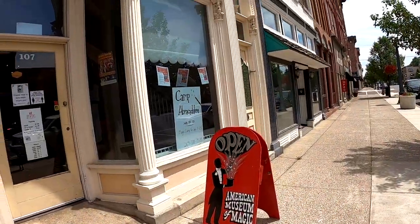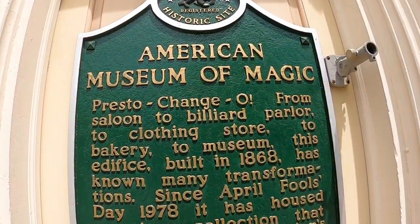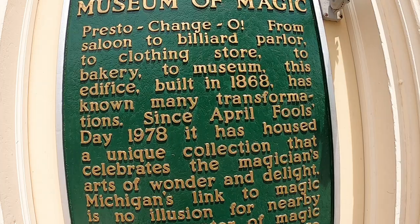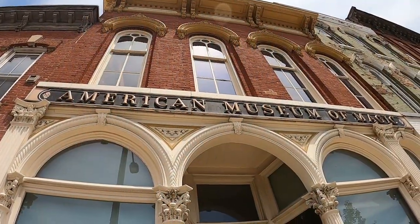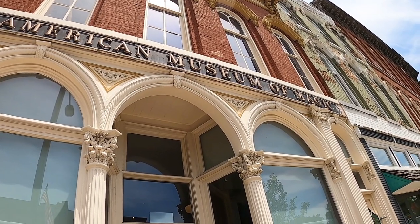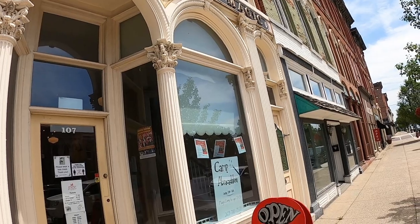Harry Potter and Houdini fans, get ready to say abracadabra. A little bit farther down Michigan Avenue, you find the historic plaque for the Museum of Magic. From saloon to billiard parlor to clothing store to bakery to museum, this building, built in 1868, has known many transformations. Since April Fool's Day, 1978, it has housed a unique collection that celebrates the magician's arts of wonder and delight.